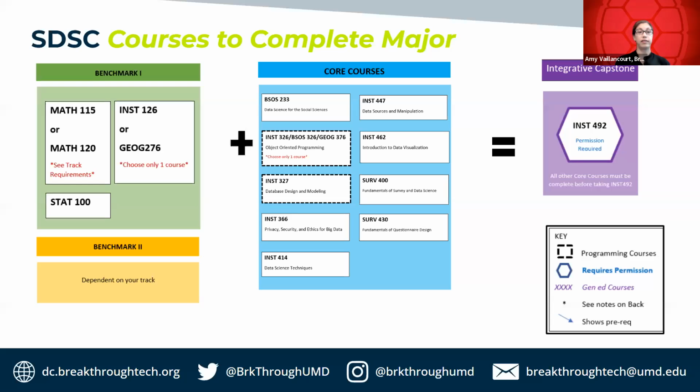And here's the snapshot of the social data science courses. Note that our benchmark ones are very similar to our other two majors. And that's because it's early in the programs, it's easy to go between the College of Information Studies majors, the three of them. Okay. And there's a similar balance between, you know, the tech courses and your programming courses and the social sciences, as well as the capstone that I mentioned before here, numbered 492.